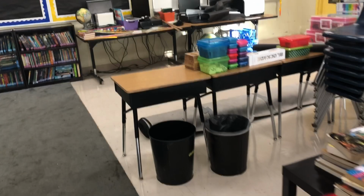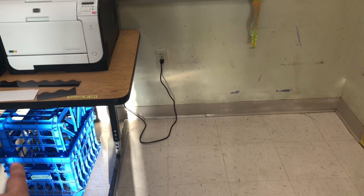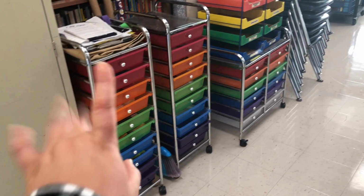And over here is where I usually put the center where they turn in all their work, which is right here. So this cart, I could put it there now, goes there. And their lunch bins go here. This is where they put their lunch boxes for the day. All right, so then these I have to figure out where to put because I had them over here last year, but I may be changing that a bit.